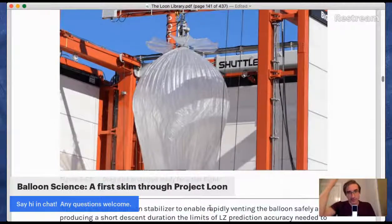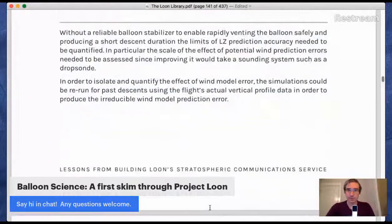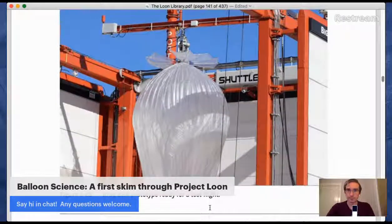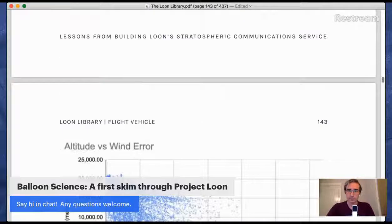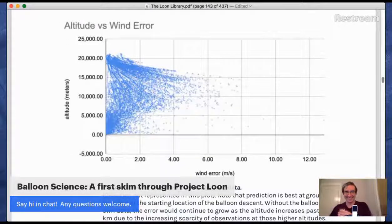Nice, the balloon has a little hat. That's cute. Drag disc to keep the apex up above the rest of the system. So it looks like that was a pain in the butt to rig up there. Do you remember, Sam? Yes. Big pain.